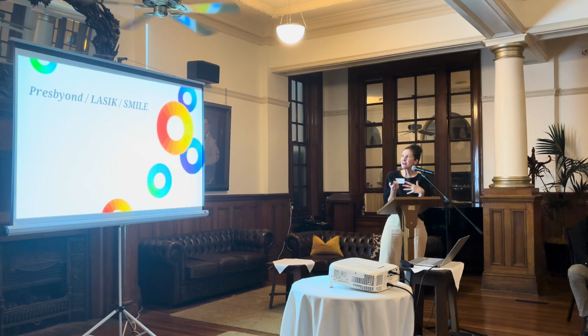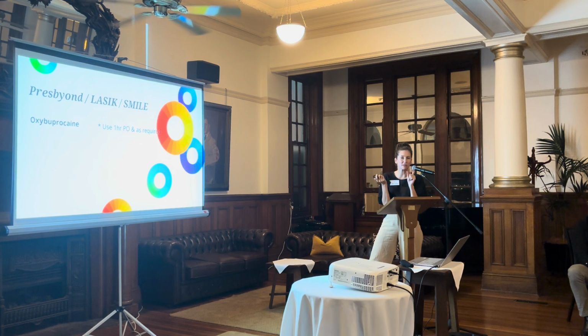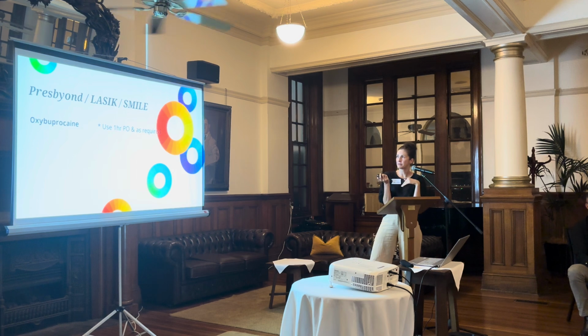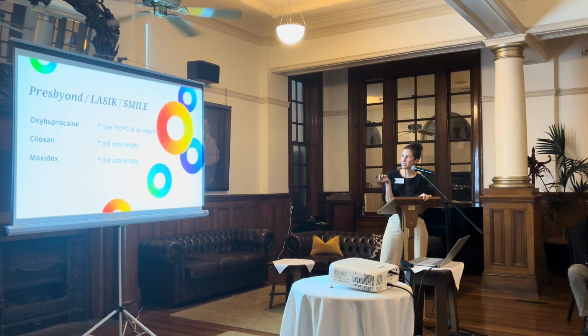Okay, so for our Presbyond LASIK and SMILE, we give them a little minims of oxy to take home. And we just say use it 1 hour post-operatively and as you need it. So they obviously don't have a big amount, and we don't get patients that call that need any extra. We also prescribe oral pain relief. They've got Siloxane 4 times a day until the bottle's empty, Maxidex 4 times a day until empty, and then of course our tears 1 to 2 hours.